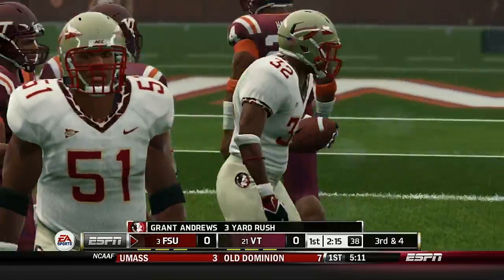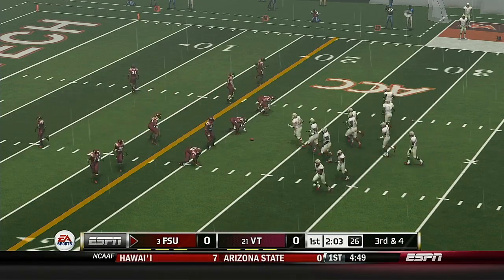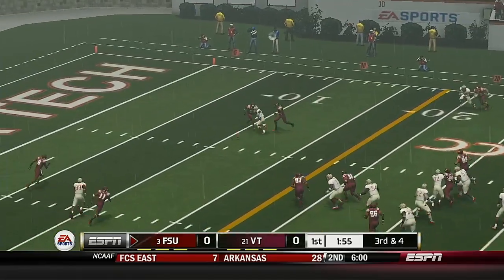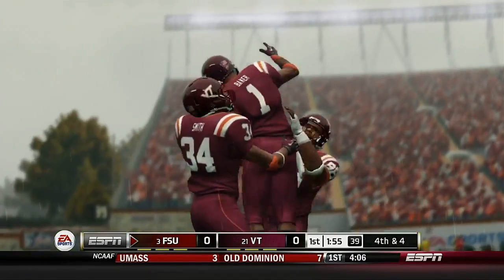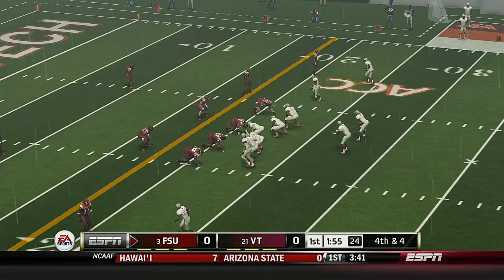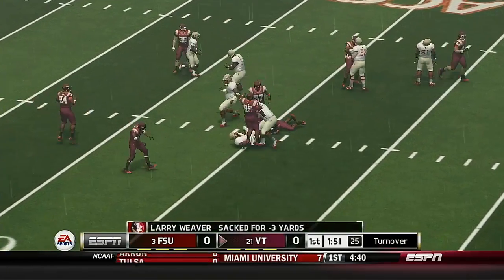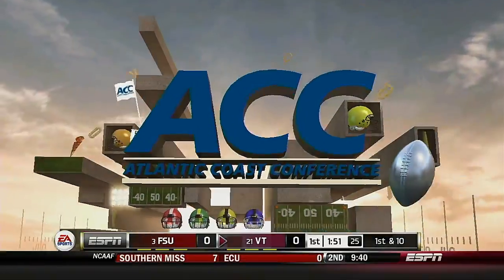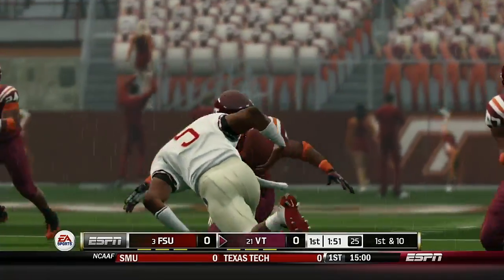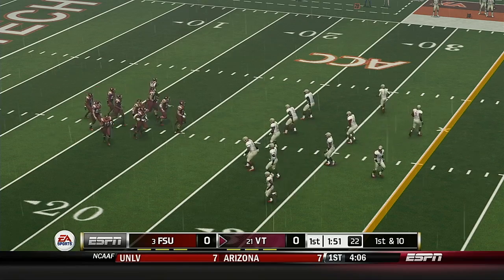Down around the 22-yard line. This is the 10th play of this drive. Fires quick out to the receiver, and he can't make the grab. Fourth down, and the offense is still on the field. Now he tries to buy some time, and they get the sack, and they'll fail on fourth down. So here comes the offense taking the field for the first time today.